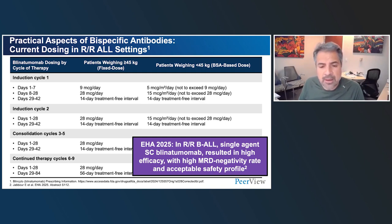I'd like to highlight that next Sunday, the 15th of June at EHA, we will show the data of subcu blinatumomab. It's conceived for not only more convenience, but more efficacy, especially as the drug has shown activity in patients who are resistant to IV blinatumomab. This drug is given daily the first week and then 3 times per week in subsequent weeks. The dose given is higher than the IV formulation with very promising results. I invite you to look at the presentation or at least read the abstract available so far online. All this with a good safety profile observed.